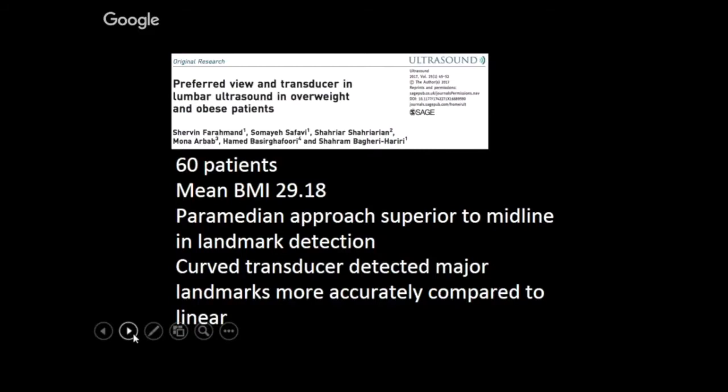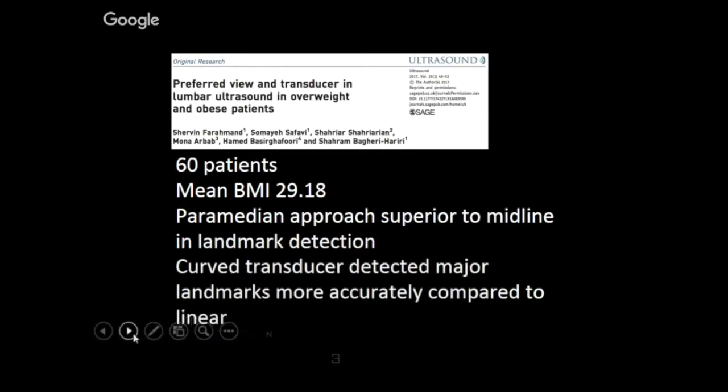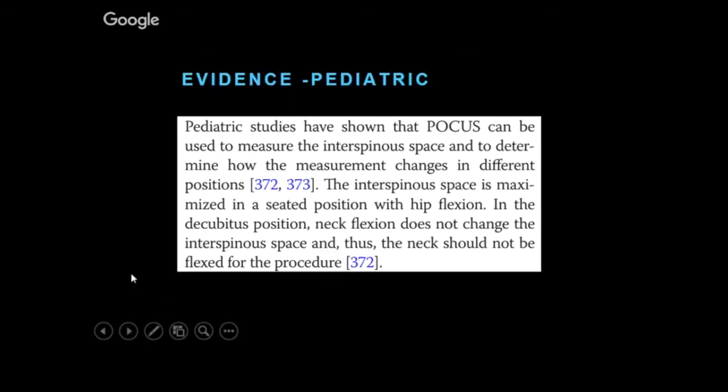And another thing that we discussed before is what's the preferred approach and the preferred transducer, again, in the adult world. This study suggested that the paramedian is superior to the midline and the curve is superior to the linear probe in finding your landmarks.